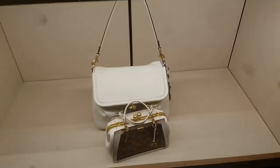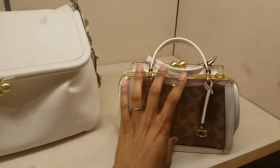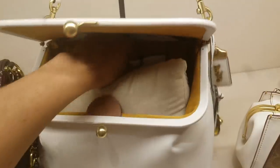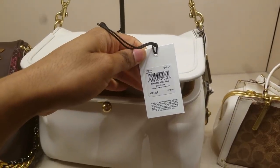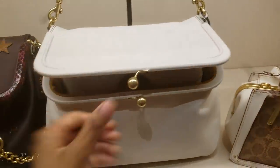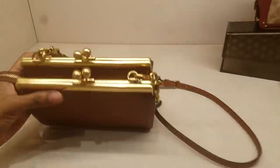Oh, there's another one. Look, here's the 24, and this is the... Oh, I didn't see this size last time. I saw this one. Gorgeous little Kiss Lock Dreamer. This is the Rider, and I'm going to have to go because I think they're going to be closing soon. This is the Rider, just the regular Rider bag. And so we've got 24 and whatever the smallest bag is. And here's that other one I showed you guys.